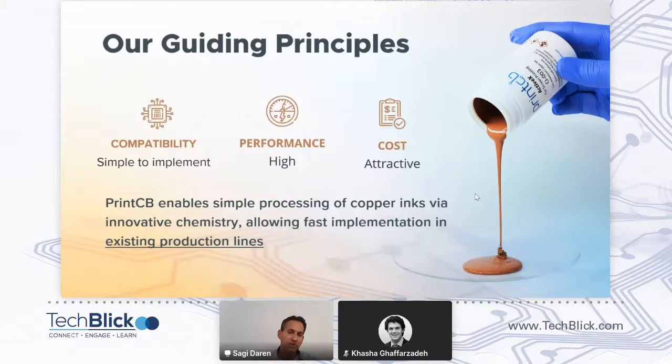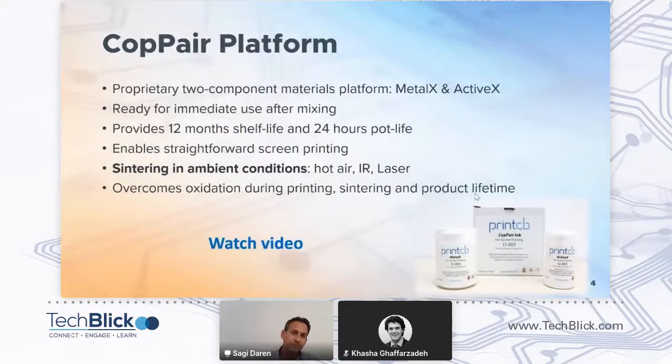Of course, performance has to be high, and as with any copper product in the market, the cost has to be attractive, and we were able to do so through innovation and the use of innovative chemistry. So everything around our processes is done in situ through the chemistry, avoiding any usage of capital equipment.